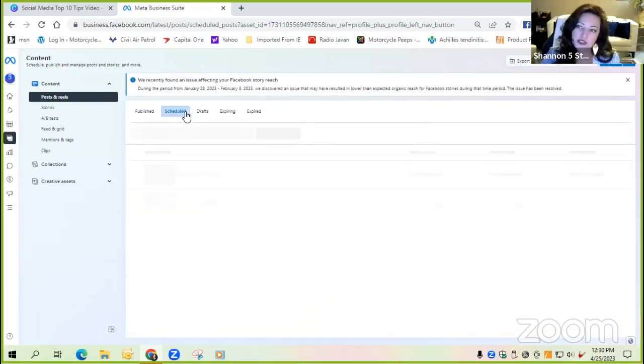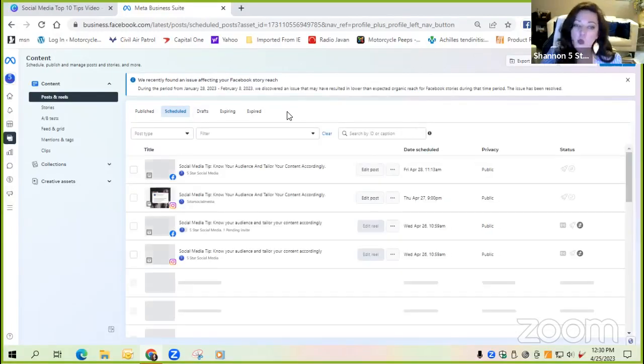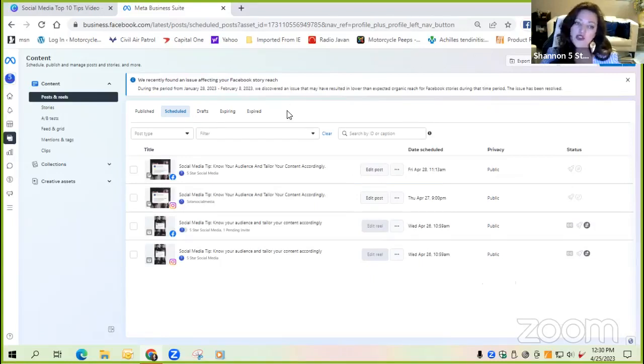If you have scheduled posts, this is where you would access them. Once you have scheduled a post, you're able to go in and edit it, reschedule it, or delete it. Let's say I have this post here that I've got scheduled for this Friday. If I click on the three dots right here, it's going to give me different options, right? Oh, there's that duplicate post that I was telling you about. But I can reschedule it to a different day if I wanted to. If I want to edit it, I'm just going to click on edit post.